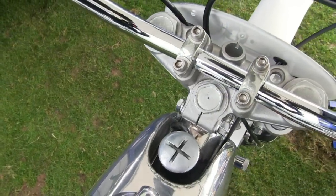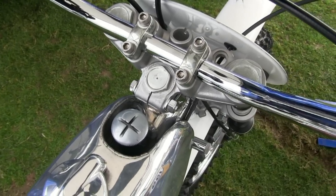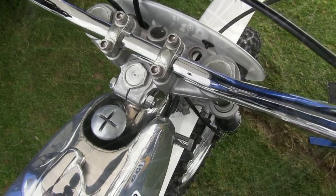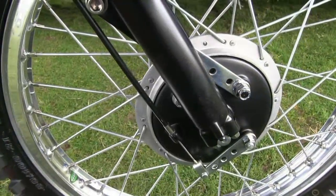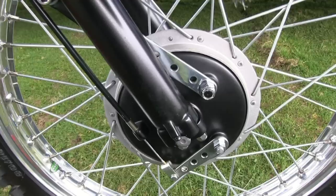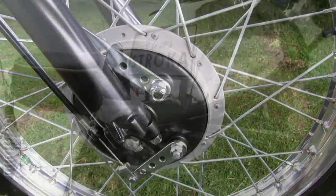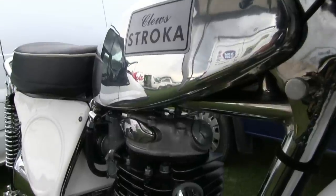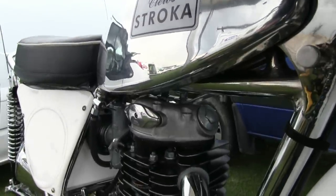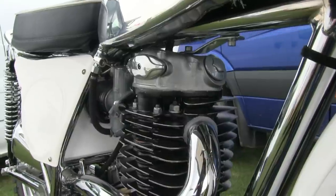Now, there are a few riders in the UK at the moment that still race these Clews Strokers. Keith Barnes is one name that springs to mind. Keith absolutely loves his stroker machines, and Keith can be seen on a regular basis racing these fantastic machines at some of the big classic events in the UK during the summer period.